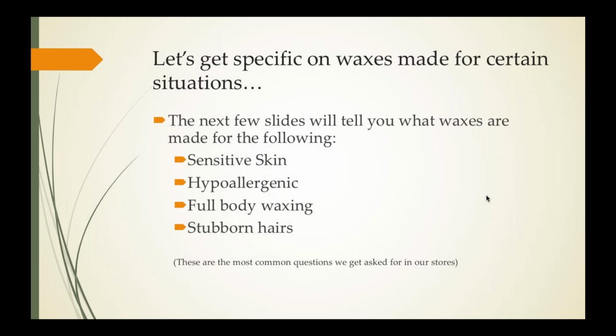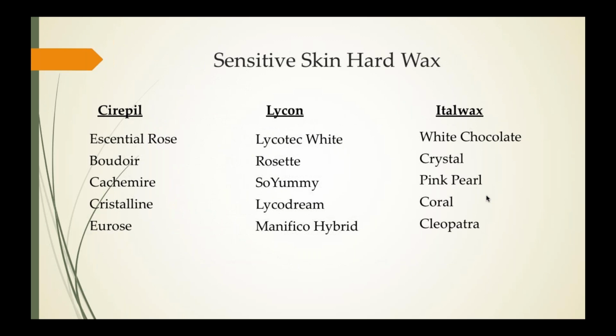Now hypoallergenic, this wax means that the resin is a synthetic resin. So there's no beeswax or pine in the product. The hypoallergenic wax could also contain other anti-inflammatory ingredients. It could have that titanium dioxide in there as well. Okay, we're going to get into which waxes are for the whole body and the best ones that are also for stubborn hair. These tend to be the most asked questions. Okay, so again, don't worry about writing these down. Your handout is going to help guide you through what I've already got up on the screen here.